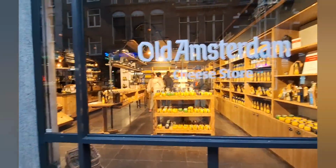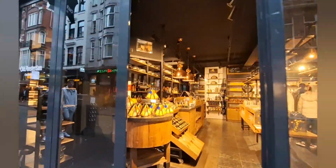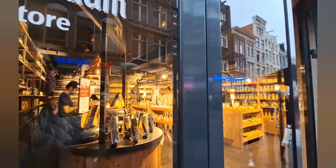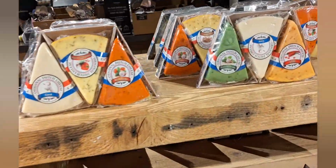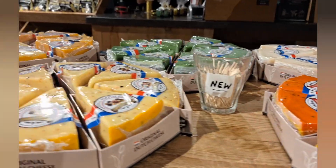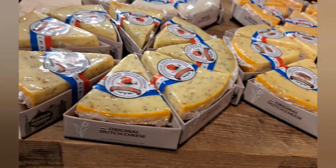This is another Amsterdam tea store. This is Old Amsterdam. I think this is a brand. Old Amsterdam is a brand itself. €35 for 3 pieces. Cumin. Per piece is $12.99.